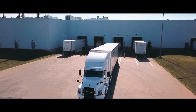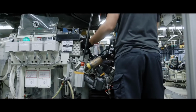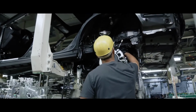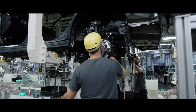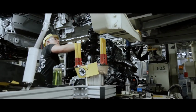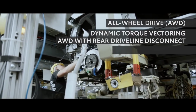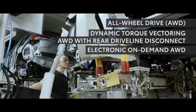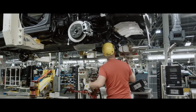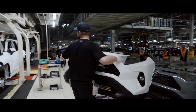So to finish up, let's head back to the factory in Woodstock, Ontario. To install the powertrain, RAV4 goes up on a lift to make it easier to maneuver under. The front and rear suspension are put in place first, followed by the engine, which is connected to the transmission. And because RAV4 now has 3 available all-wheel drive options, in addition to its standard front-wheel drive, the drivetrain can vary depending on trim. While on the lift, RAV4's dual exhaust is installed as well.